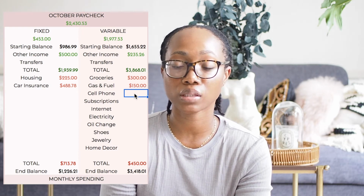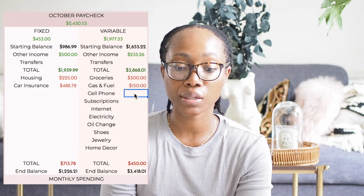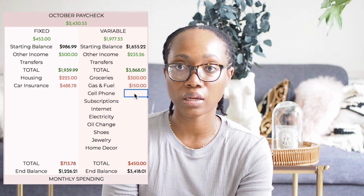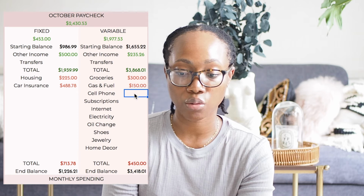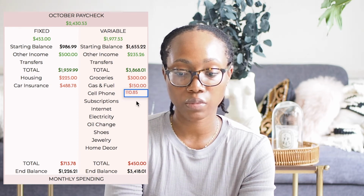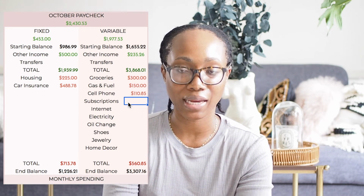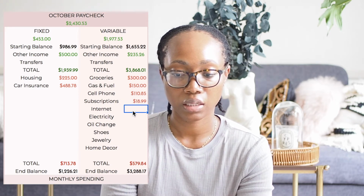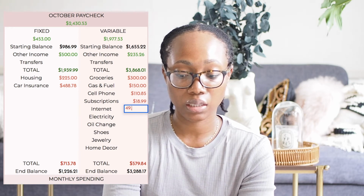My cell phone bill is going to be a little bit higher this month. It's normally $70 for 2 lines, but I increased it last month because I went on vacation. I wanted the international roaming and higher speed data, so it's going to be $110.85 this month. And then my subscriptions work out to be $18.99. My internet is $49.99.